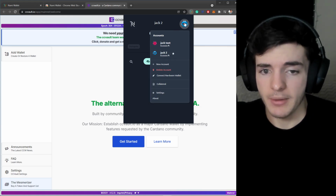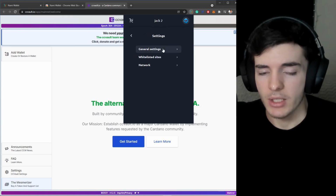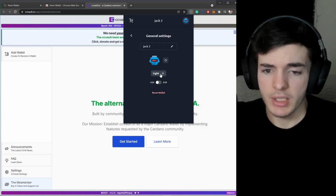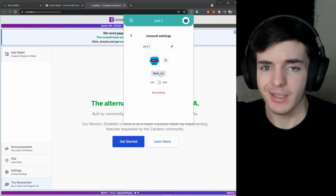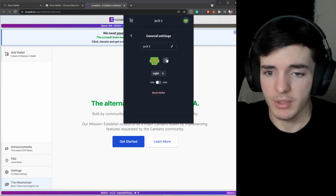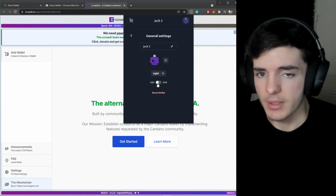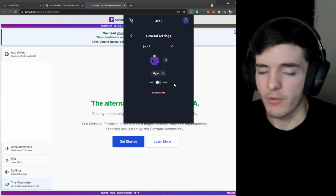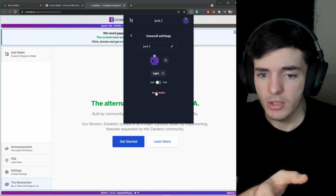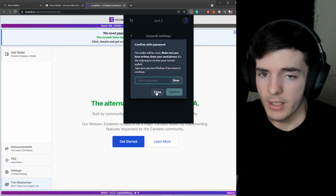Now you have multiple accounts, but what you can also do is change the account's name and change the icon. So you can go to general settings and you can see here, you could change the name, you could change the theme of your wallet, and you can also change the icon. So you just press refresh. I have a different icon now. It's pretty simple. And then you can also change it from USD to euros. That's pretty much it. If you ever want to get rid of your Nami wallet and you want to get it off your browser, this extension, you just click the reset wallet button, and then you're going to be able to type in your password and confirm, and then you're going to be back to that.